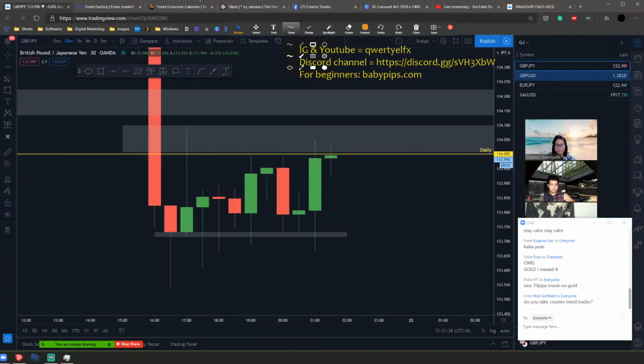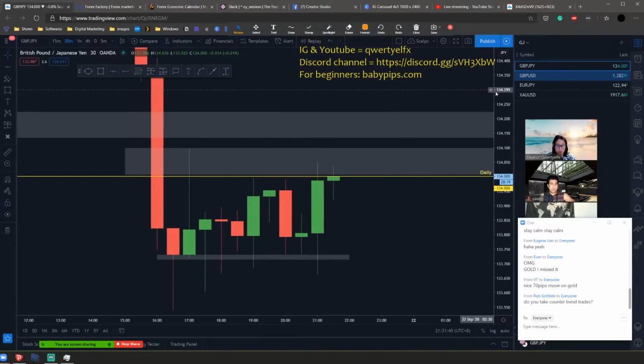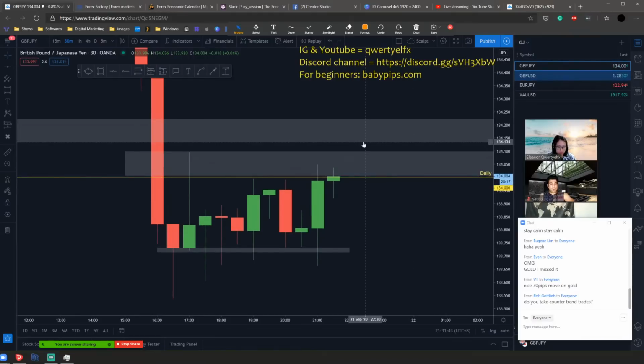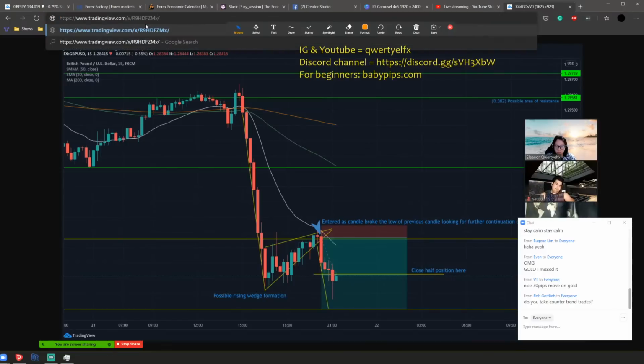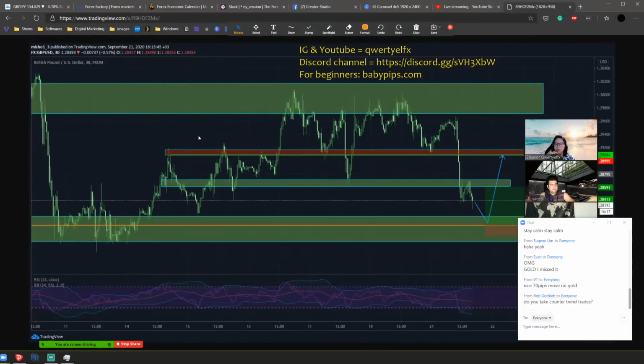Earlier I actually entered, but like I was talking about on the left, I should have seen that more and said there's too much resistance for price to have the power to just keep on going without any support formed. I understand my mistake from earlier though. And no, I try not to take counter trend trades.